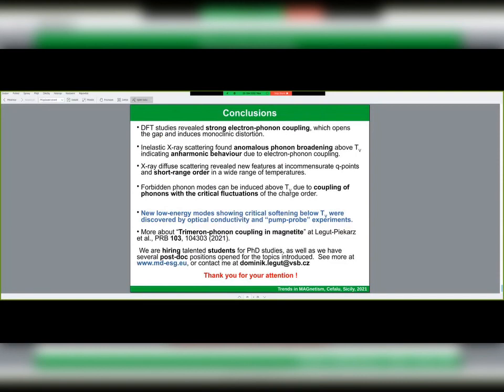And then I come to the conclusion of the whole talk: that this DFT reveals a strong electron-phonon coupling, which opens the gap, and including this monoclinic distortion, this P2C, it leads to the CC structure, which is the lowest ground state of magnetite below the Verwey transition. The inelastic X-ray scattering supports this with an anomalous phonon broadening above TV. This indicates a strong anharmonicity above TV, and that's why the classical quasi-harmonic phonons cannot explain the phonons of the cubic structure.